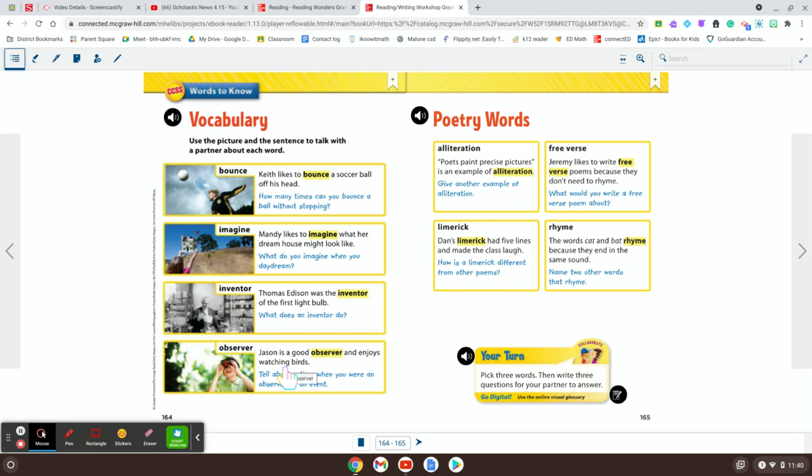Observer. Jason is a good observer and enjoys watching birds. So an observer is someone who watches something. So now what I want you to do is take your 2 blue papers, cut them out, and glue them to your interactive notebook like we did last week.